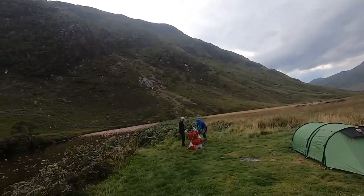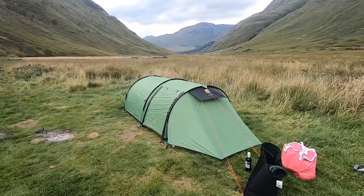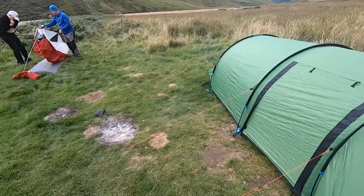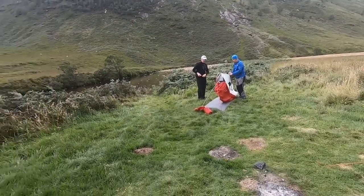Well, that's camp set up for the night. We're in the glen. I've got a beer in hand. Brian's just put his tent up there, and that's mine and Scott's tent, a wee two man, so Scott's sharing with me tonight. You better watch yourself. Brian's just in there.